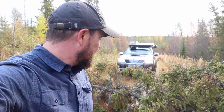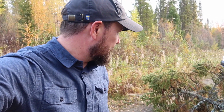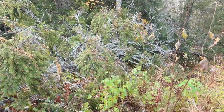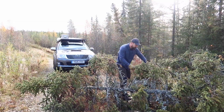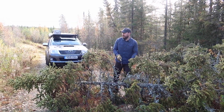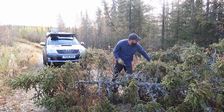This is quite a big tree actually. I have got the saw, so I'll probably try and saw a section off, I think. You can see down there there's a fairly decent sized trunk on it. So I'll probably just saw a little bit off here, I think. About here should do it.